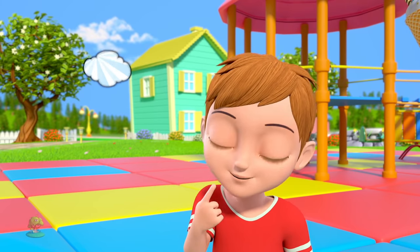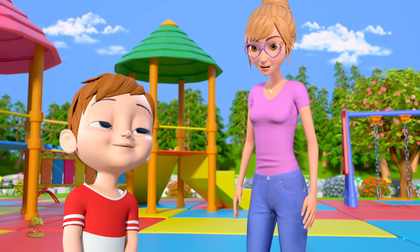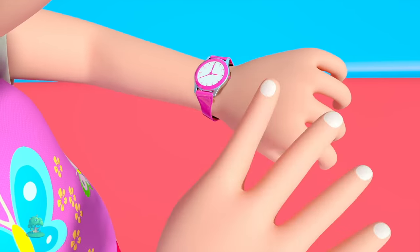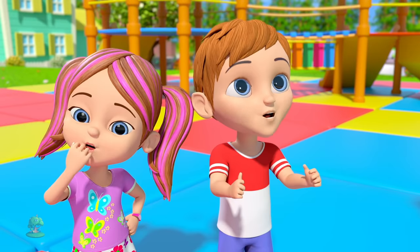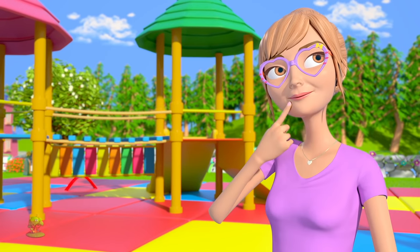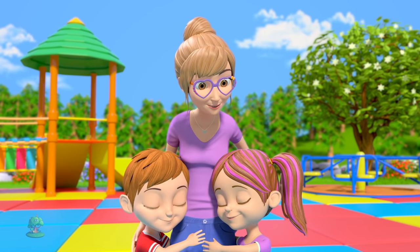Some ice cream? Can I buy this game? May I get a puppy? Can I stay up late? Mama, may we go to Jackie's party? 6 o'clock tonight. We've cleaned our rooms and done our homework. Mom, what do you say? Yes! Yay! Thanks, Mom!